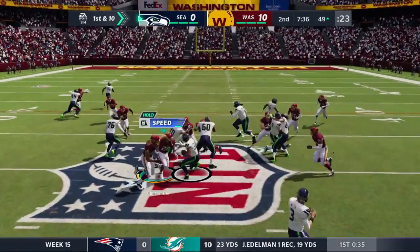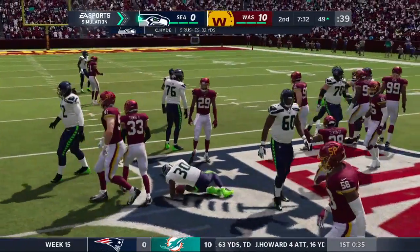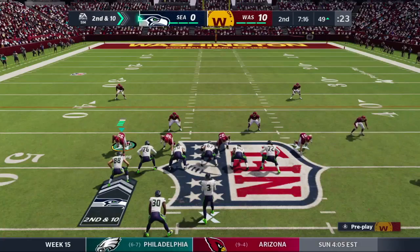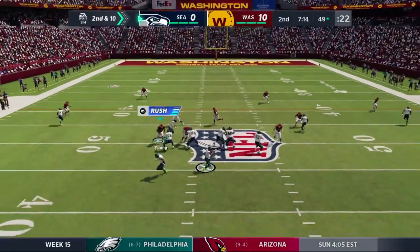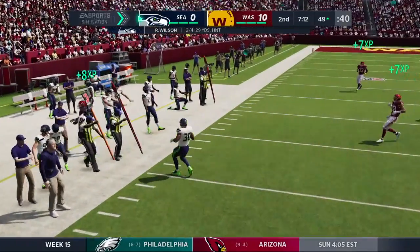Don't just ask for him. Show him that you're supposed to get the football. Now he's able to break through one tackle. No gain on the play. Second and 10. Now they'll throw it with Wilson, and that is incomplete here.